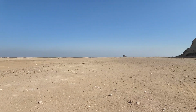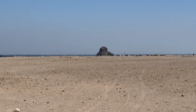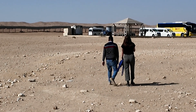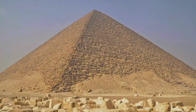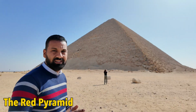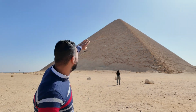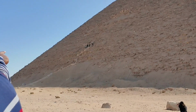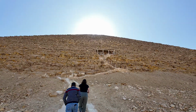Over there in the back you have the eroded pyramid. That one, of course, with time has been destroyed, but we are also going to be going in to the red pyramid. Actually, after the bent pyramid, the king refused it. He ordered his architect to build another pyramid. So the architect started a slope degree down here, 43 degrees. And that's why it's the king's smooth pyramid. And also take a look over there, you can see the entrance of the pyramid. Making our way up to the red pyramid, that's the entrance there.